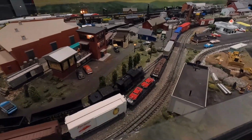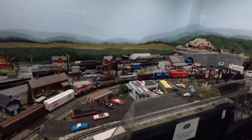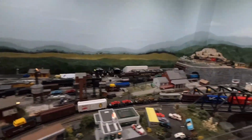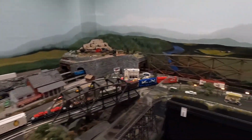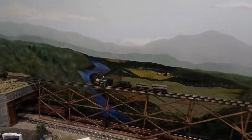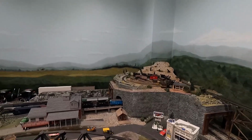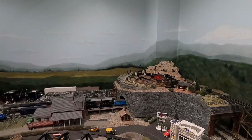Trains hauling some vehicles. There's some cargo there. Looks like a coal train there. It just went through the tunnel. And now it's just over here. And look at this little one here hauling some lumber somewhere. Going through the mountain, and we'll be coming out the other end here. There it comes.